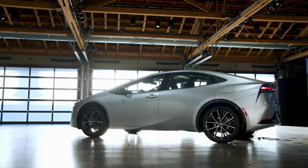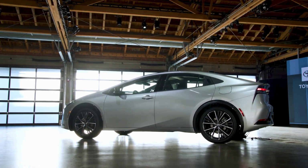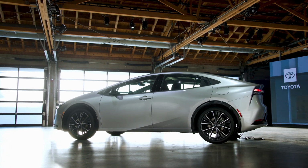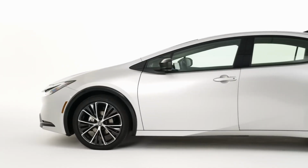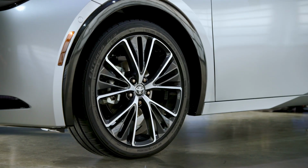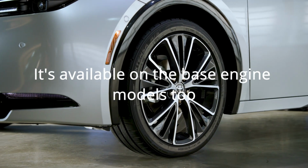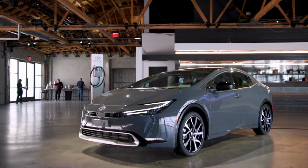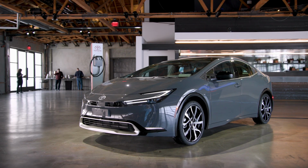The side profile just looks a lot more sleek than the outgoing model, and it doesn't look like this science experiment anymore, just like the older Priuses did. And if you're looking at the Prime model, you'll also notice that it now has 19-inch wheels, which is absolutely crazy for a Prius. The roofline is 2 inches lower, the car is 1 inch longer, and the rear of the vehicle is 1 inch wider than the front.